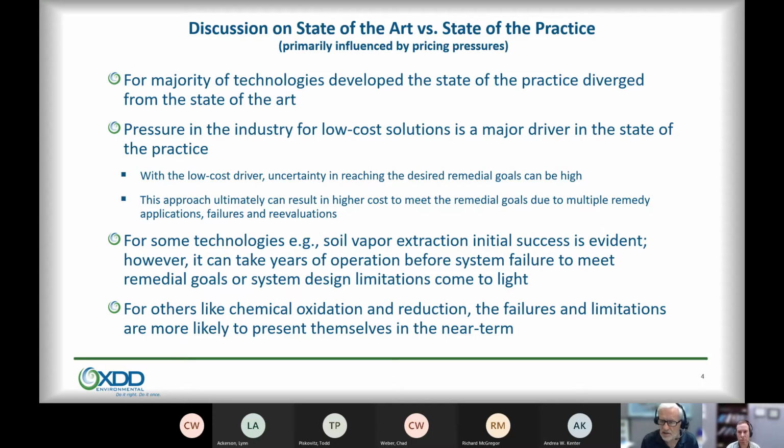The state of the art is basically the science behind these technologies, and the state of the practice becomes more of a rule of thumb, more about what's the cheaper way to do things, and they start to diverge. This is almost true of every technology that has been developed and is in operation since the 1980s. It's the pressures that all the consultants are under to have a low-cost solution for their clients that have been driving a lot of these shortcuts, doing rule of thumb as opposed to true science.